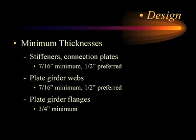For plate girder webs, again, as shown, interestingly enough, the DOT responses to these two questions had a minimum of 3/8 of an inch. Well, 3/8 of an inch is really difficult to deal with in the fab shop and during construction. If you've got a 3/8 inch plate girder web, you're probably going to have a lot of stiffeners on it, which is just going to add cost in the shop. Real thin plates are difficult to weld. They want to shrink and move all over the place.